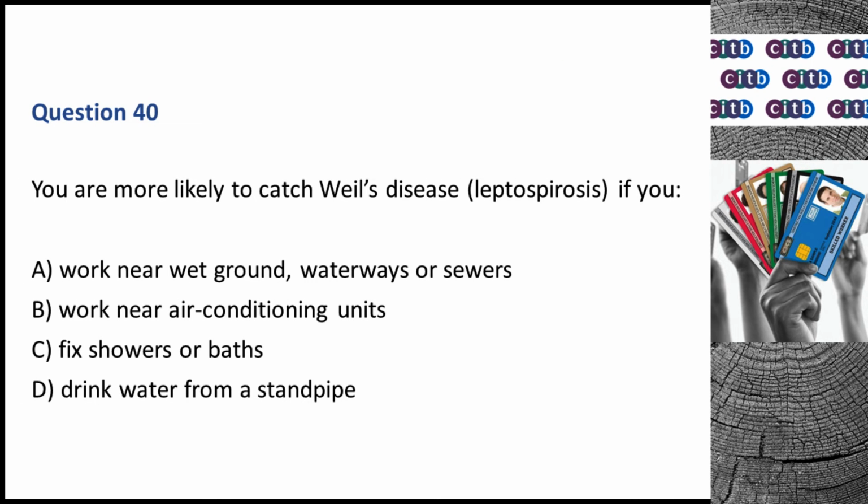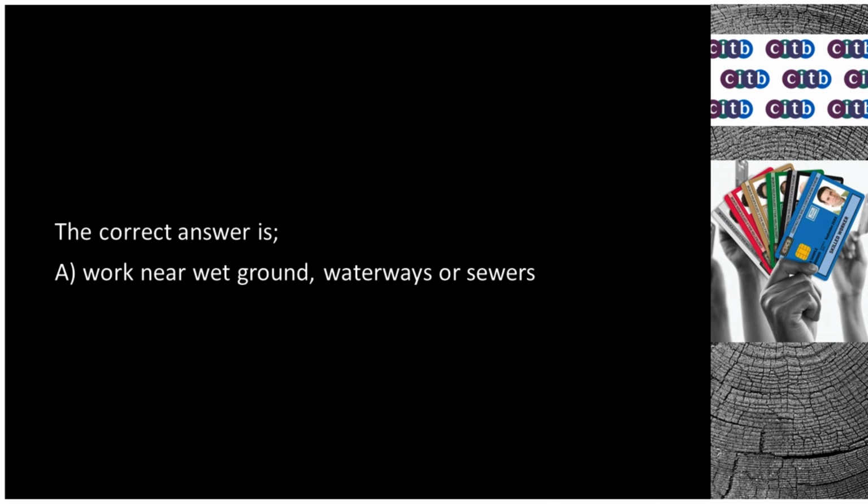Question 40. You are more likely to catch Weil's disease, leptospirosis, if you A. Work near wet ground, waterways or sewers. B. Work near air conditioning units. C. Fix showers or baths. D. Drink water from a standpipe. The correct answer is A. Work near wet ground, waterways or sewers.